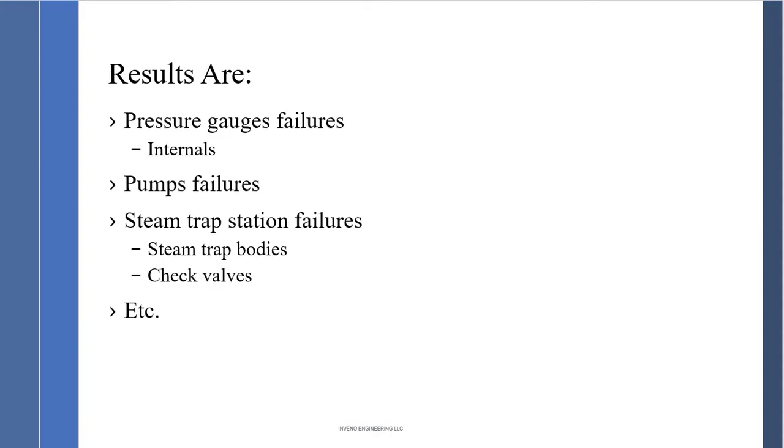Pressure gauge failures, internals failing, pump failures, condensate pump failures, steam trap station failures. Steam trap bodies failed, check valves. There is no steam trap that can withstand water hammer. So therefore, we have to eliminate it. A root cause analysis, one of the biggest things that cause steam trap failure is water hammer.